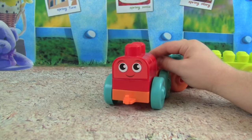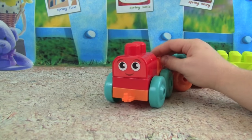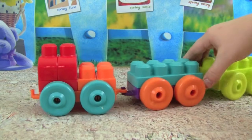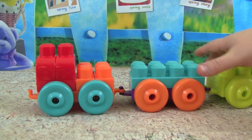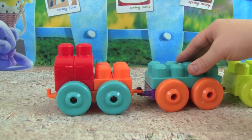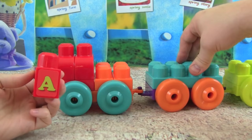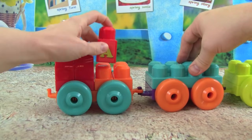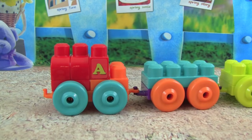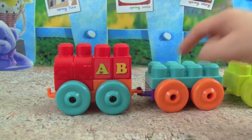Hey kids, thanks for building me, but I'm an ABC train. Let's learn our ABCs. What is the first letter of the alphabet? Do you know? I think the first letter is A. Yeah, that's right. Because we go A for the first letter. A. Let's put that right here. And I think I know the next letter. B. Awesome. A, B.